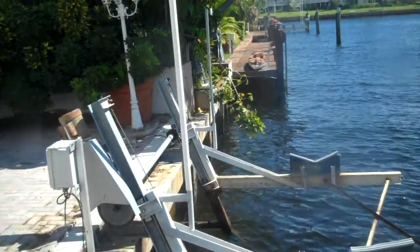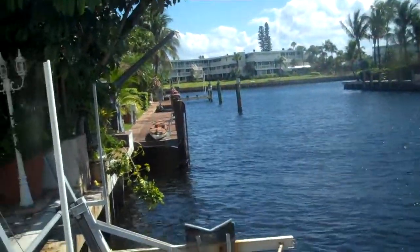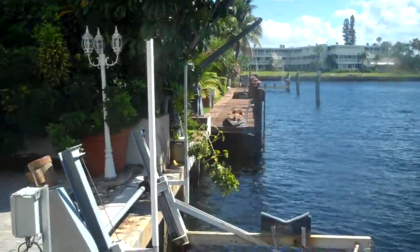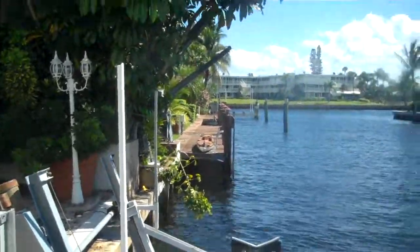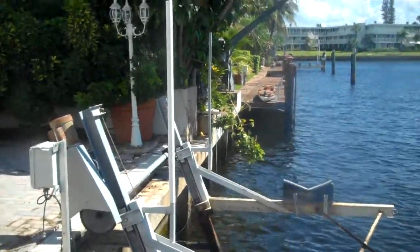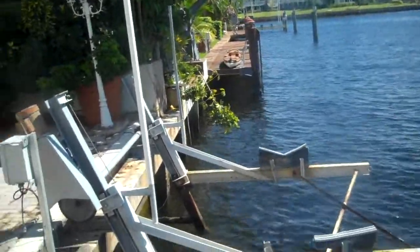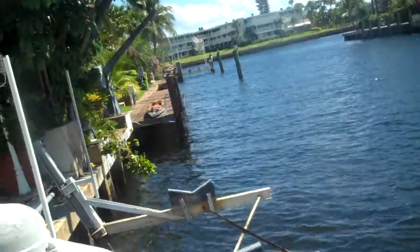This is the 12th of October 2013. We're at the address 1530 Southeast 12th Street, Deerfield Beach. We're going to do a seawall inspection and give a general condition of the seawall and the dock. The inspection is going to start on the east perimeter going west.